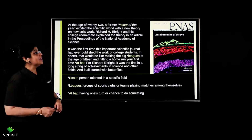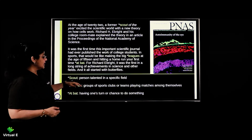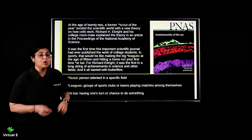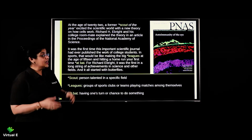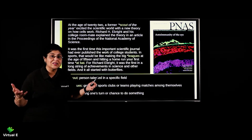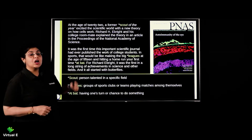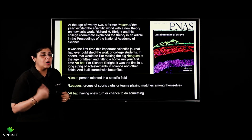To begin with, at the age of 22, a former Scout of the Year, he was talented in a very specific field and excited the scientific world with a new theory on how cells work. At the age of 22, he was so clever and so talented that he actually excited the scientific world. He brought a lot of excitement there because being so young and knowing so much was not really everyone's cup of tea. So he came up with a new theory on how cells work. That is why everyone in the scientific world got really interested to know about it.